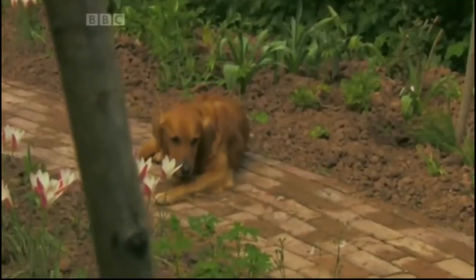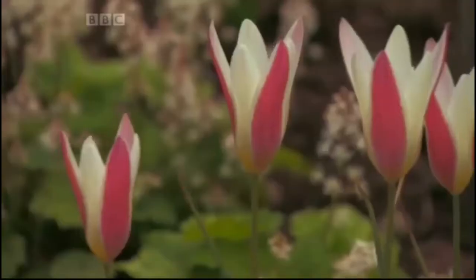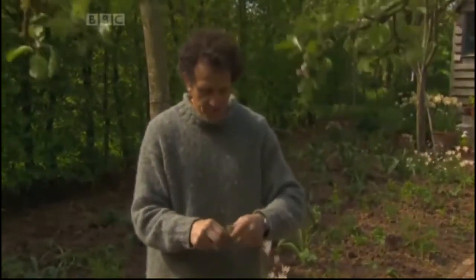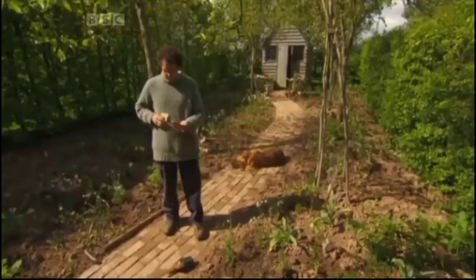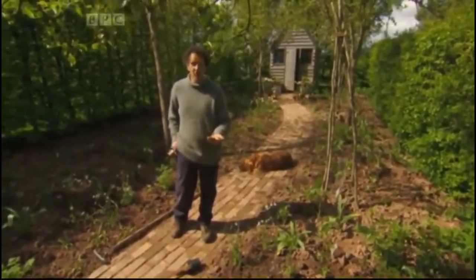Now, there are two ways of doing this. Either I can just broadcast the seed, which obviously is about the easiest bit of gardening you could ever do, and poppies are very well adapted to this. So you can just take the seed and cast it on the surface of your soil. Just take a handful of seed here, and this is a variety called white cloud. And bearing in mind this is fundamentally a white garden with a little bit of pink, that's suited.